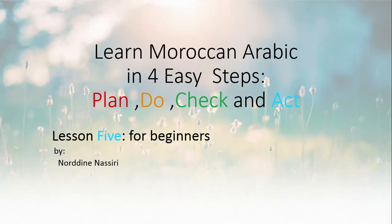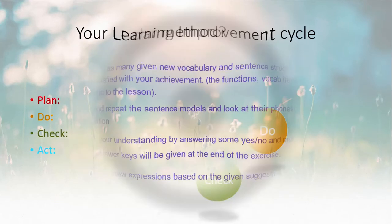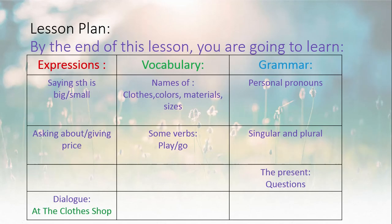So let's start lesson number 5. By the end of lesson number 5, you are going to learn in the expression section how to say something is big or small, how to ask about and give a price. The dialogue is at the clothes shop.